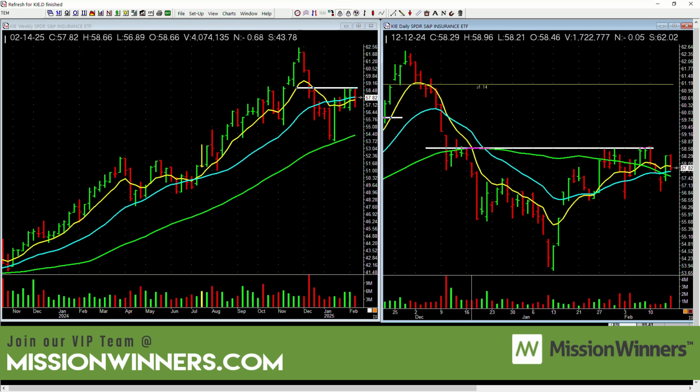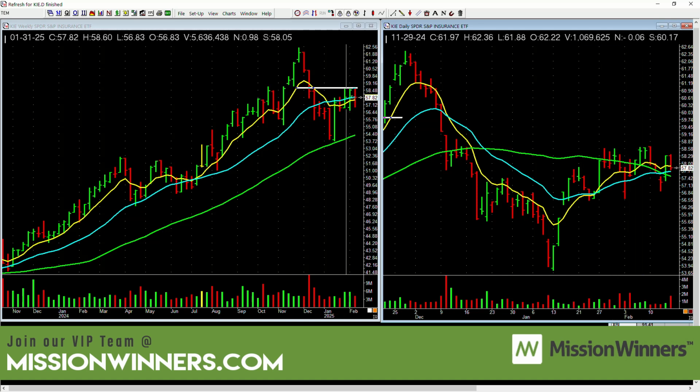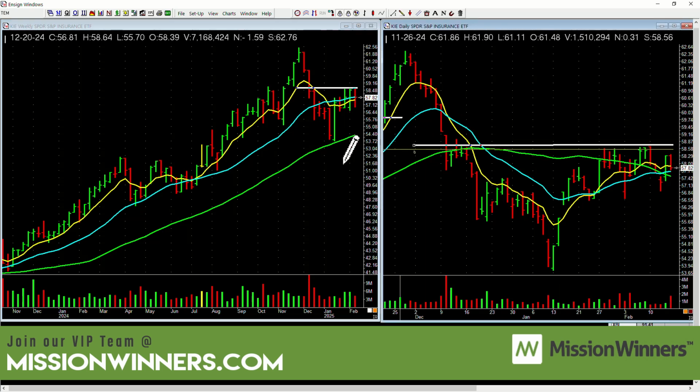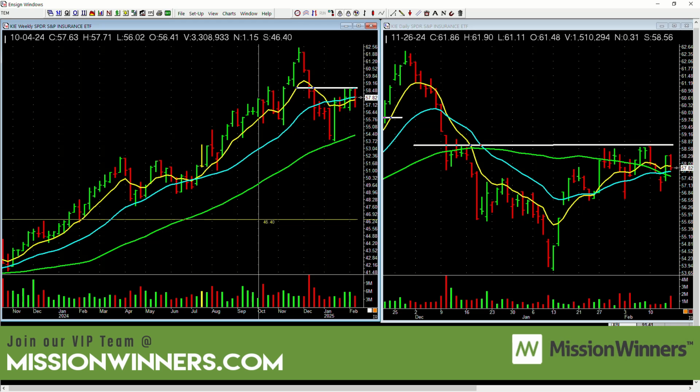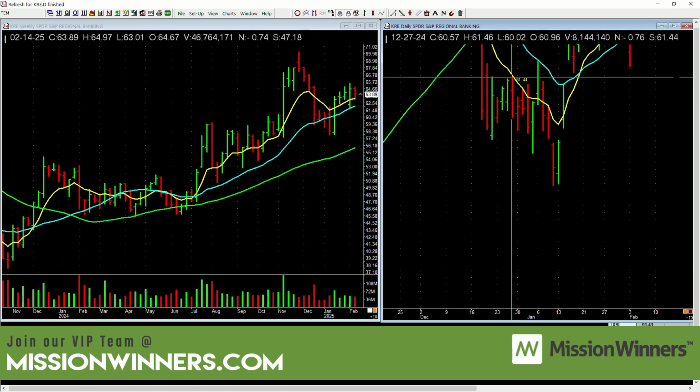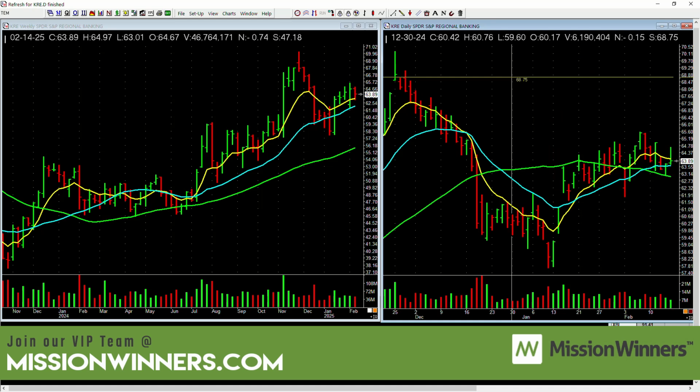Insurance is basing. It needs to take out this line, and I'm going to clean this line up. Here's the weekly. This is why you look at the weekly, you go, that doesn't look too bad. And I'll do this for you on the daily. There you go. This is the same line. It's nothing fancy. What does it need to do? Insurance, take out this top with volume. It also tells you something else. Maybe looking at some insurance stocks. There we go. Regional banking, not a lot of power there, really. Okay, there's better fish to fry.